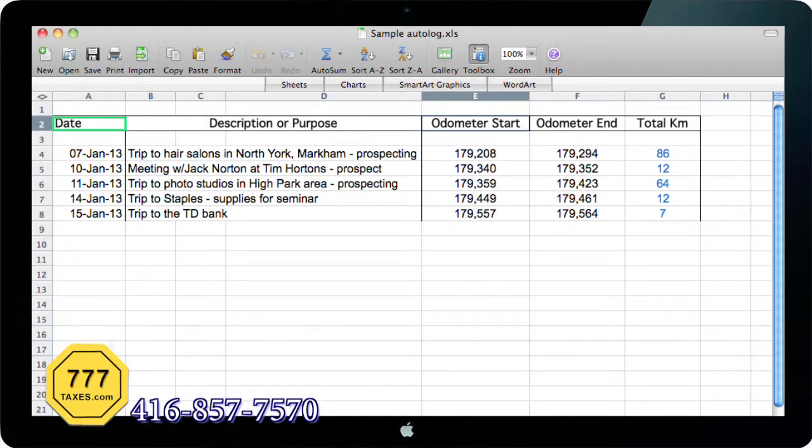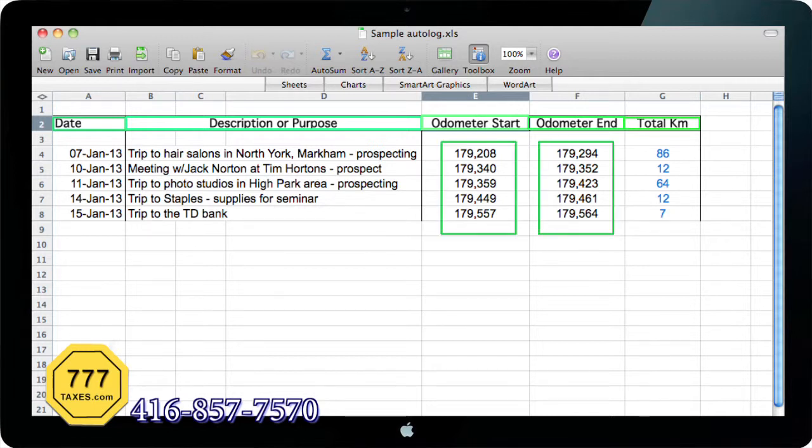The logbook has 5 columns: the date of the trip, the business purpose of the trip, odometer reading before beginning the trip, odometer reading at the end of your trip, and the 5th and final column will show the total trip mileage. Excel formula would subtract the number in column 3 from the number in column 4. At the end of the year, Excel formula will total your business mileage.